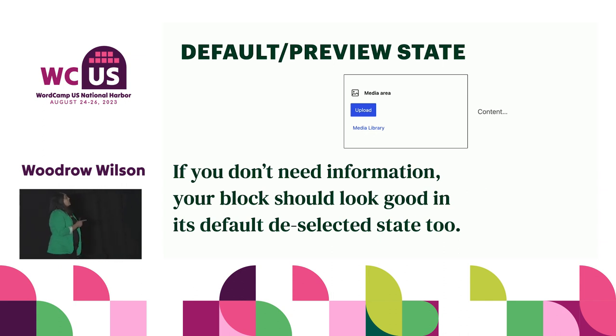So in this case, you're looking at the media text block. And what you see is media on the side, text on the other side. Pretty obvious. Looks great, even though there's nothing in it. Even if you're not editing it, you want that default state to look really, really good, which is why another term for it is the preview state. For example, if you have ACF blocks, they literally call it the preview state.